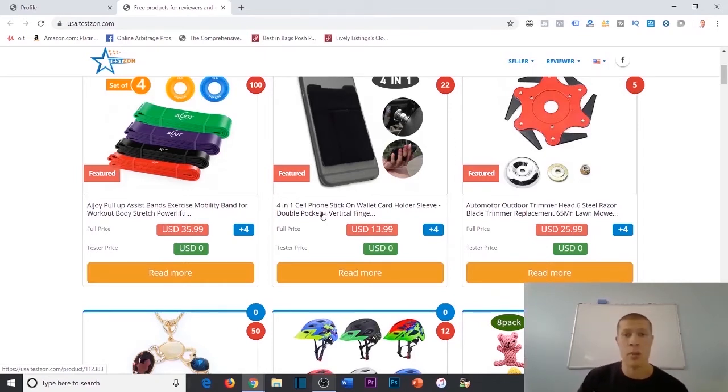Here's another example. You can buy this stick-on wallet for the back of your cell phone to hold your cards or your money for $13.99, right? Then you're going to get a $13.99 rebate because your price is $0, so you're paying $13.99 on Amazon, you're submitting the order ID number on Testzon, then you're going to review it, another reason why you don't want to buy these and resell them back on Amazon, and then you obviously get the refund after you submit the order ID and the review, and boom, you have a free product to resell worth about $13.99.